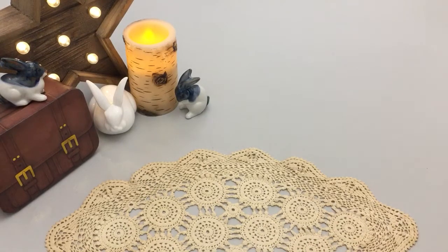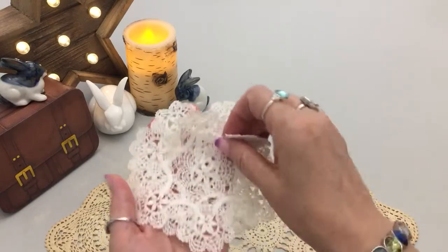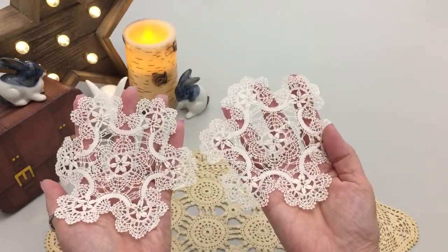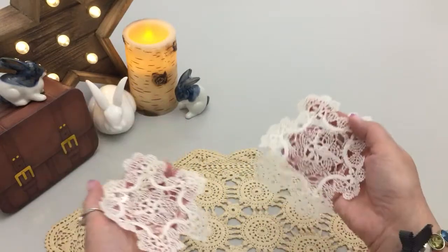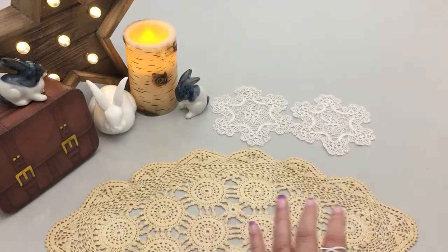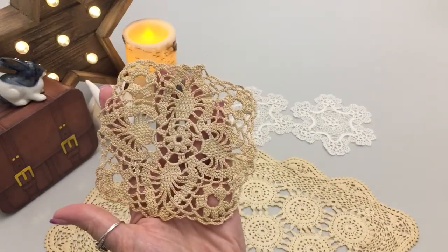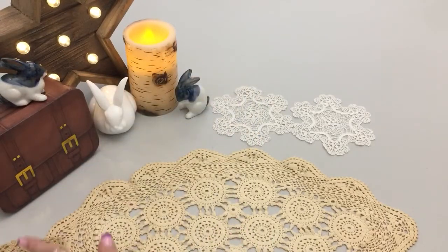And I also found these darling, very delicate ones. Aren't they precious? They almost look like snowflakes, don't they? For 50 cents for the two of them. Love this piece. It doesn't need to be coffee dyed or tea dyed, because look at that. And this one was 50 cents.